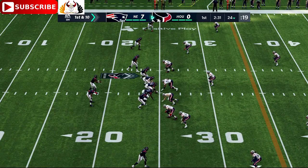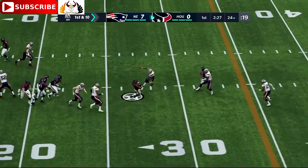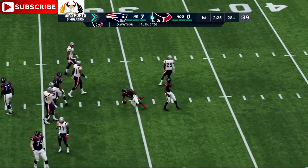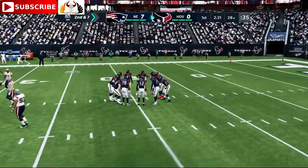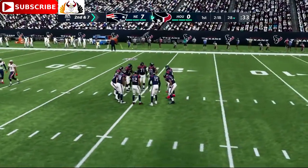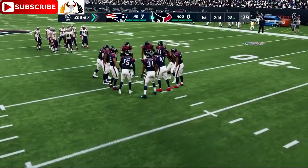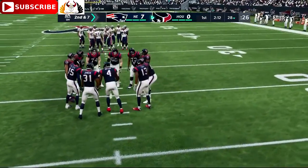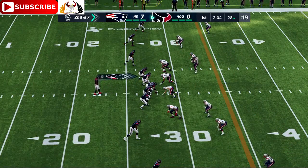Watson will bring up the Texans here, 1st and 10 at their own 24. Rolling to his right, and now he's going to use his legs. He'll get 3 yards on the scramble there at 2nd down. Now how about that play? He took a possible negative and turned it into positive yardage and slid down to avoid taking a big shot. Excellent job getting down and avoiding the big hit. Here's 2nd and 7 now from the 28.